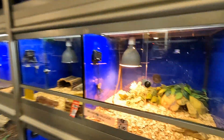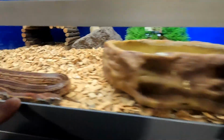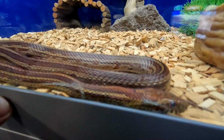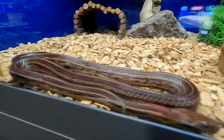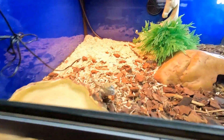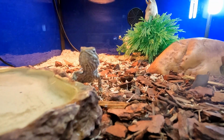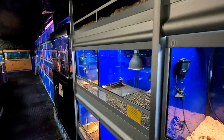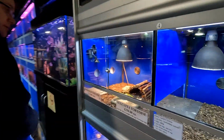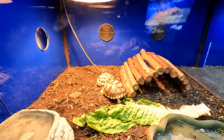And coming down here again, it's Mr. Corn Snake. He's sat there. He's got a ceramic heat lamp over him, keeping him nice and warm. More bits and pieces. Little Rankins dragon. This is a dwarf version of the bearded dragon you saw just over there a minute ago. These are cool little lizards, not aggressive in any way and not scary at all. And then down to your tortoises, which are becoming a more popular pet.